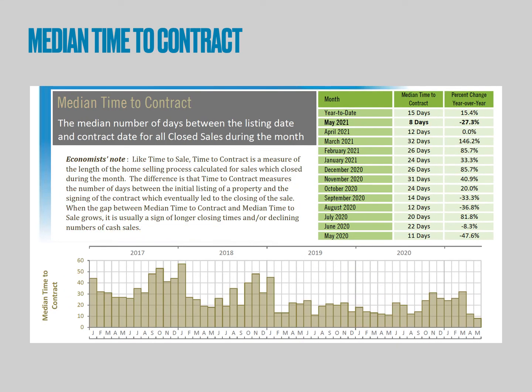Gainesville condos sold in May were on the market a median of 8 days before they went under contract. This is a 27.3% decrease in the amount of time Gainesville condos took to go under contract compared to May 2020. So far this year, it's taking 15.4% longer for Gainesville condos to go under contract compared to 2020.